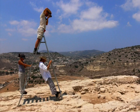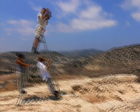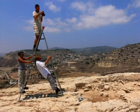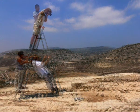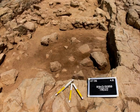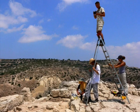Photographic documentation is a necessary methodological procedure in field archaeology. The bird's eye view is the preferred viewpoint. The archaeologist needs to understand the whole site in order to understand its details.